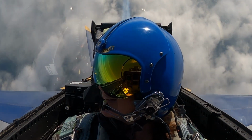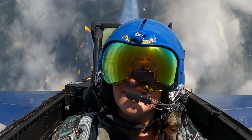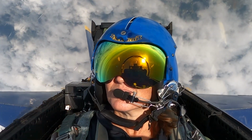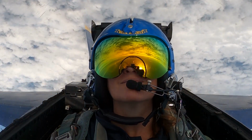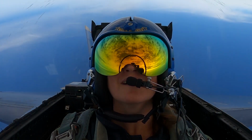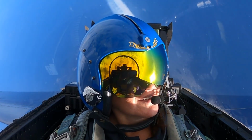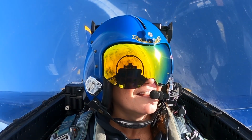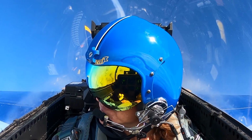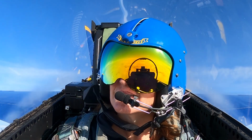45 degrees nose high. And again, you can see our smoke trail hitting up the clouds there. Yep, very much Alpha, very little 13 right now. And that is the hat. Very much Alpha, right? So I've already seen the type of swing in the field at this time.